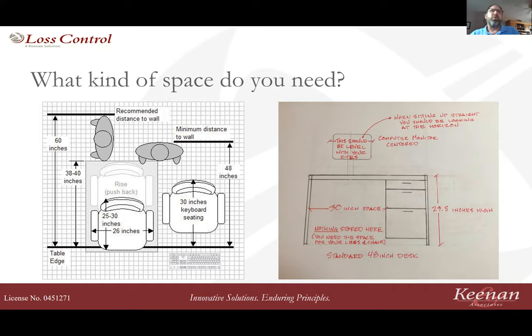If you're going to have people walking back behind you, you really need about 60 inches of space in your workstation. And that's kind of a critical thing. It's not required. There's no law that says that anywhere. This is a best practice and something that we would try and get in place so you don't have a slip, trip, and fall incident.